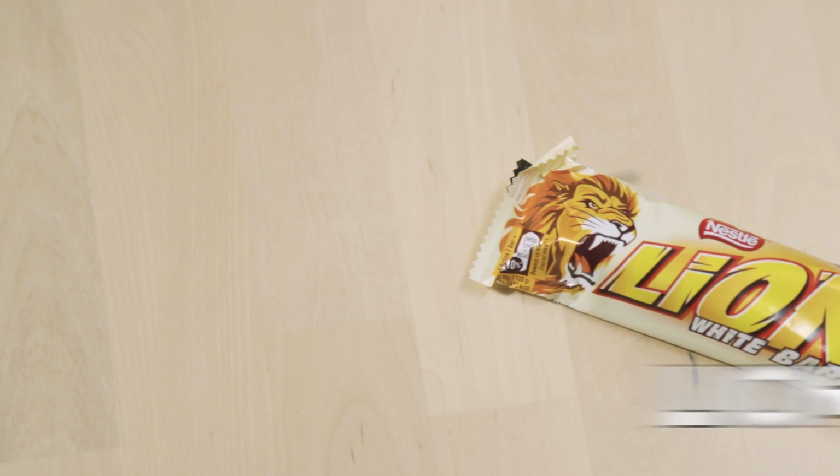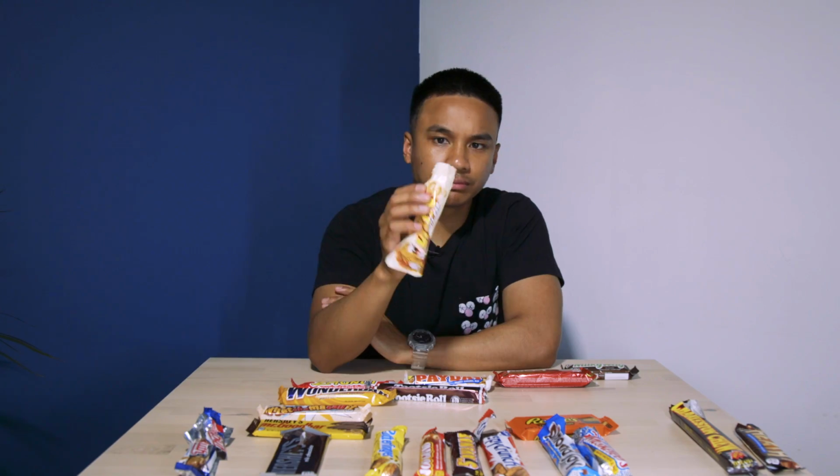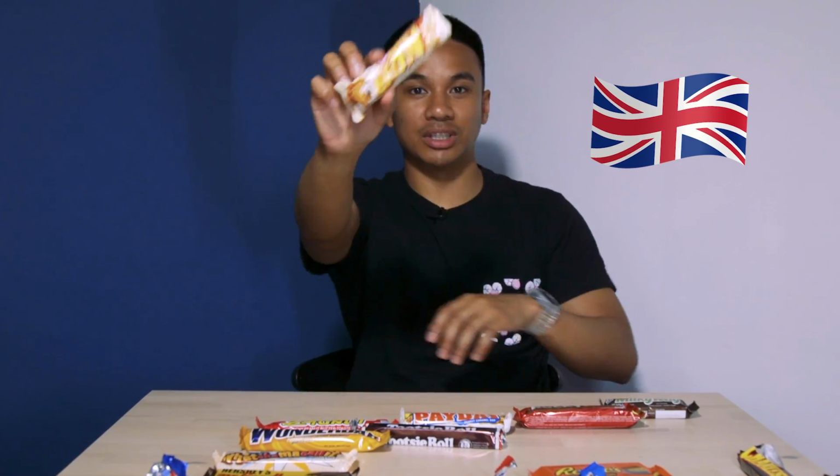Ooh. Next up, we've got the Lion Bar, which people of the UK, I'm sure you tried the Lion Bar, but I've not tried this white bar. So let's see what this one, the white one, has to offer. That's good. Taste-wise, this is banging. I could finish this bar right now, but I've got way more chocolate bars to go through, so this don't count. After some research, obviously this is a British brand. No wonder it tastes so good. Nestle, come on, man. I should have taken this off from the start. British right here. That's how you know we make some good stuff.